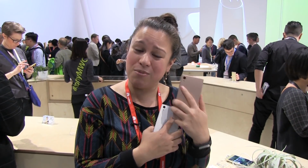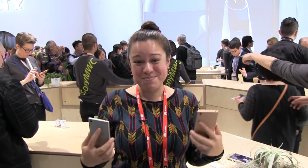And I am sad that it's not waterproof. Actually, that's going to be my one big takeaway, because I do like taking my phone to the bar where I spill stuff. So maybe I'm going to have to find a new, more bar-friendly phone, but the fact that this doesn't have a glass back is definitely a big plus.